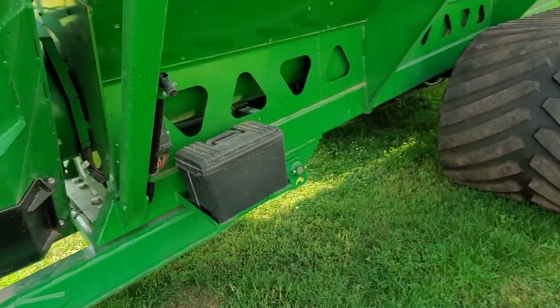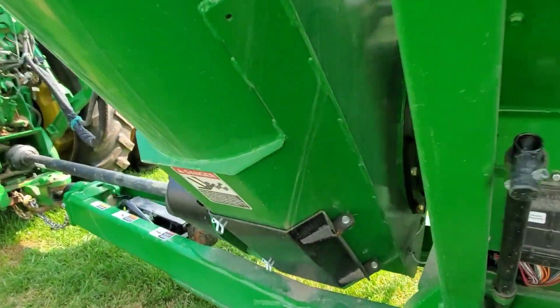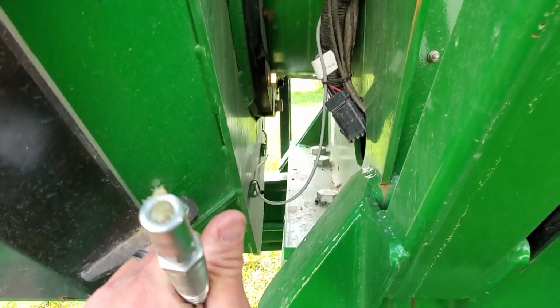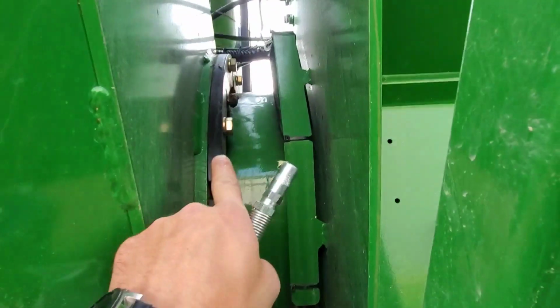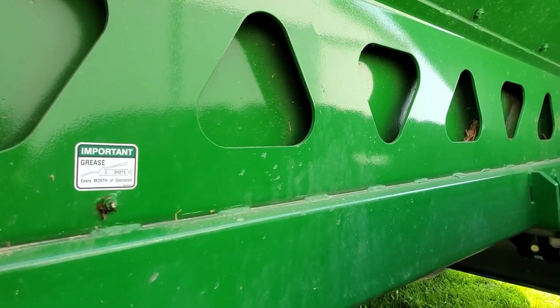It said a lithium grease, heavy duty lithium grease. So that is what we have, and that's what we use, and this is the only thing we use it on. So we're using this clear yellowish brown lithium grease. There are some on this pivot where the auger rotates. We're going to hit them.